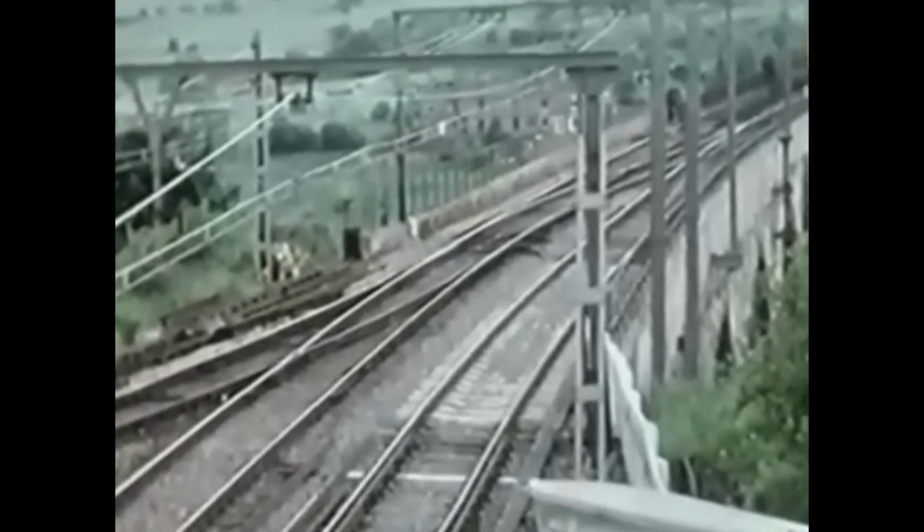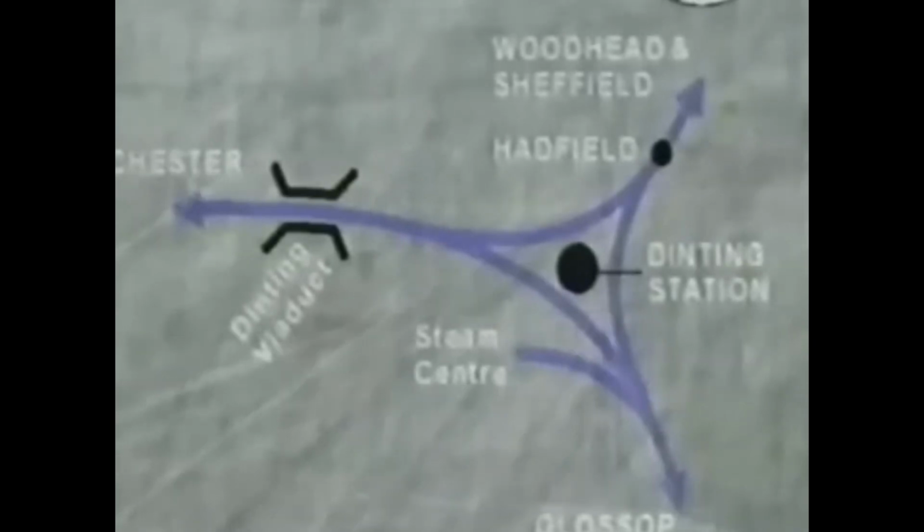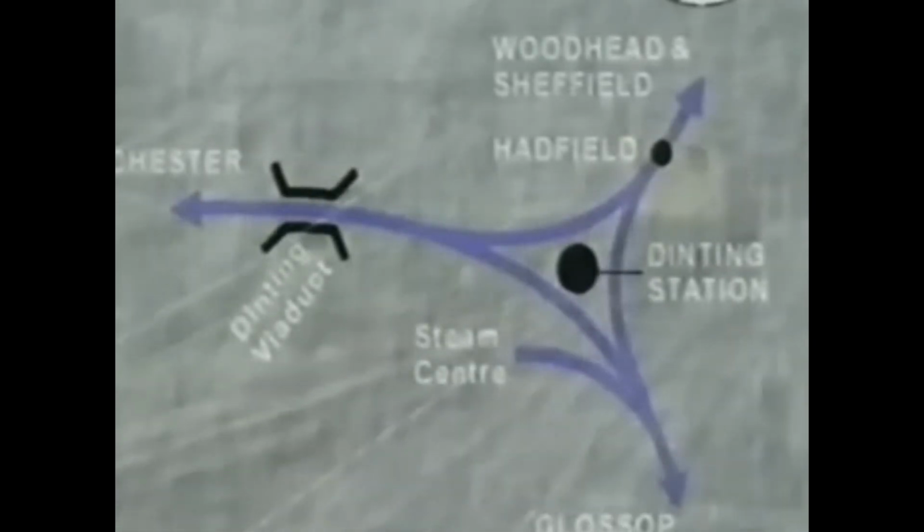This Class 506 unit is taking the Glossop line through Dinting. The return working will take the unit on to Hatfield on the only side of the triangle which bypasses Dinting station.